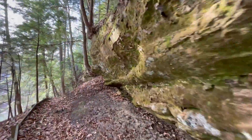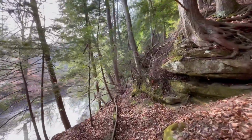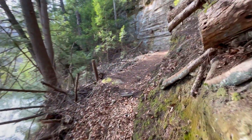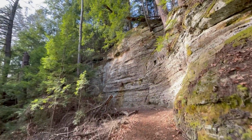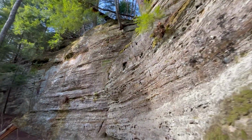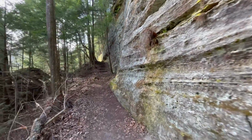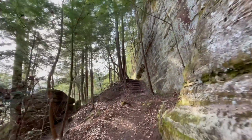Now this area is where things really start to kick into high gear on the scenery. Right around this corner, there's what I call the long wall. It's blackhand sandstone. And I kept this speed of the video at regular speed just to show you how long this wall is. It's really something to walk along.